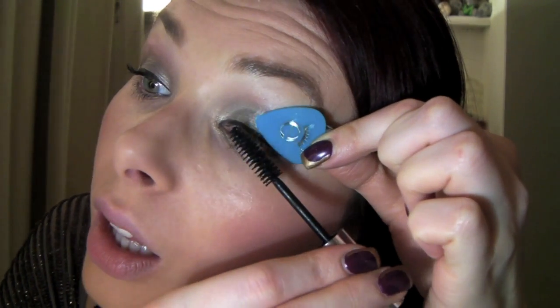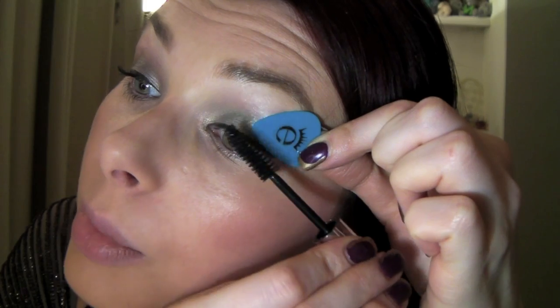For this I'm using Eyeko's Fat Brush mascara, which gives you big and bold lashes. And it has a very large brush, so easy to kind of wiggle and get every single lash you need. If you have problems with keeping the eyelid clean, they've put on these little Eyeko eye protectors, so you can just pop that here, just to make sure you're not getting mascara all over your lid, which is quite a cute, nifty little idea.